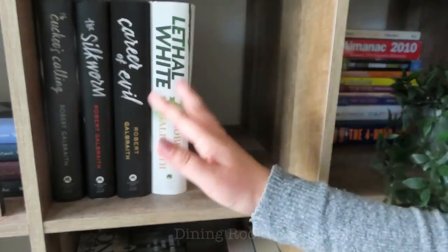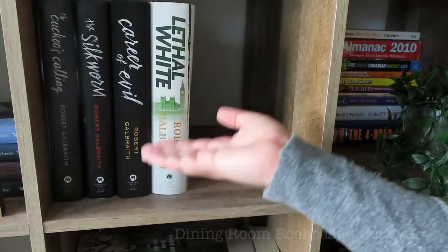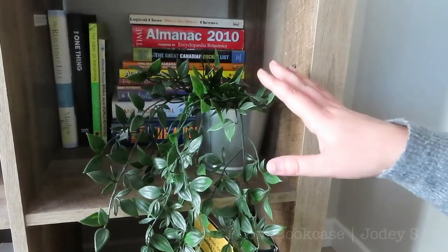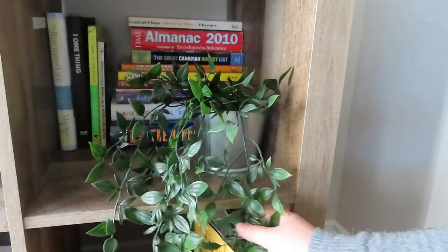Don't like the author, don't condone what she says or what she believes in. So I wanted to get these books and I wanted to feel good about owning them, so I bought these all secondhand. So on the last top shelf, we have this fake drooping plant from IKEA.